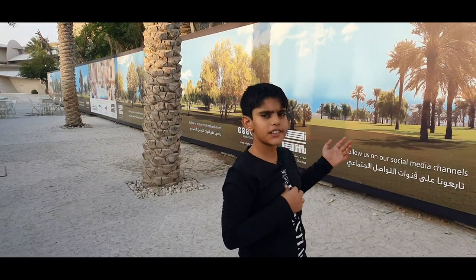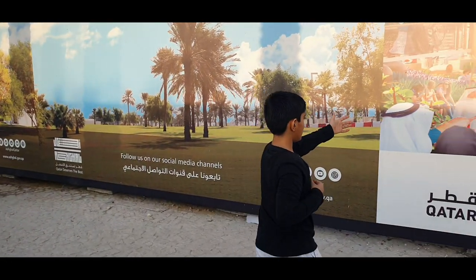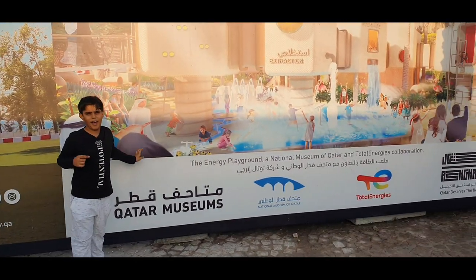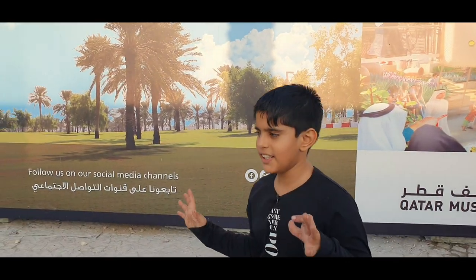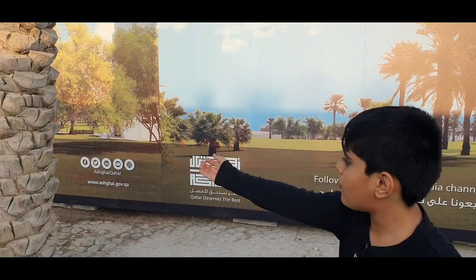The construction site, and in the future it should look like this, the full entire buildings and the water and even park. Wow.